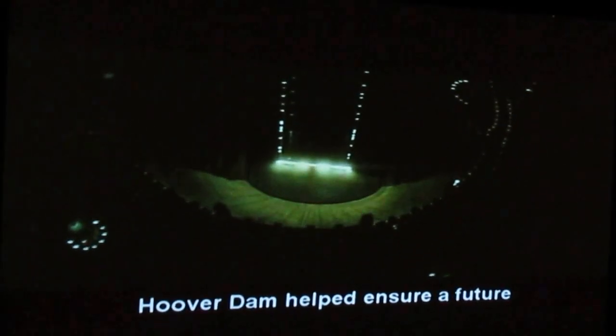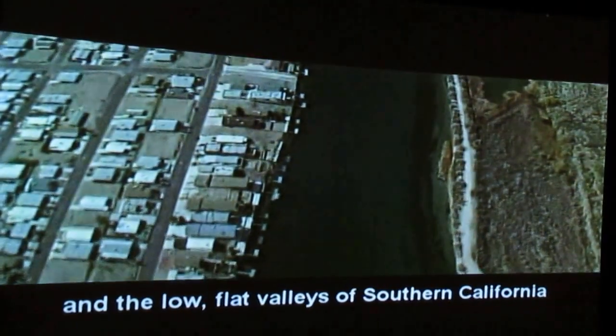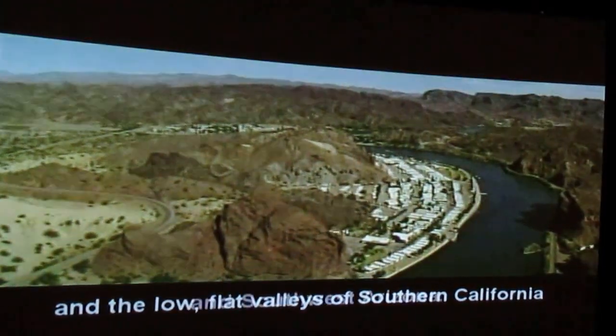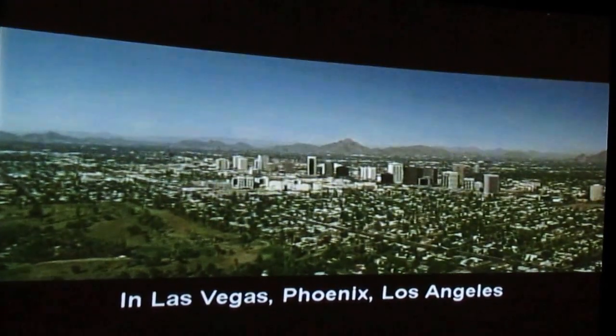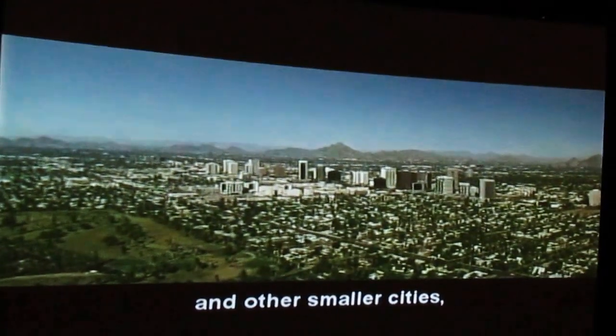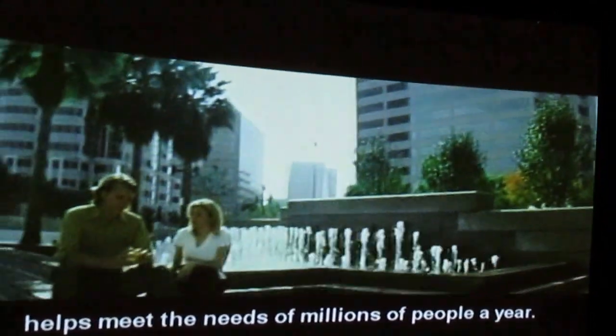Hoover Dam helped ensure a future for the communities that settled along the river and the low, flat valleys of Southern California and Southwest Arizona. In Las Vegas, Phoenix, Los Angeles, and other smaller cities, Colorado River water delivered from Lake Mead helps meet the needs of millions of people a year.